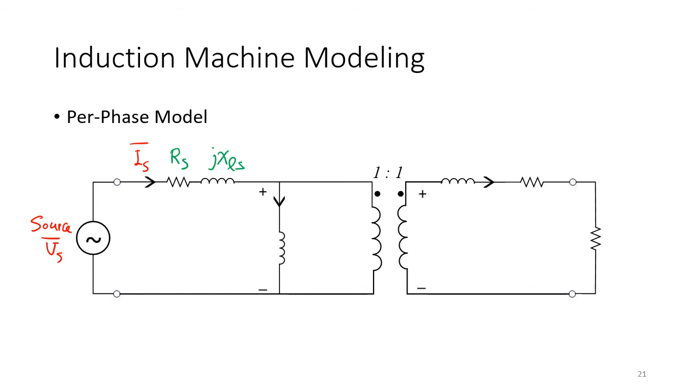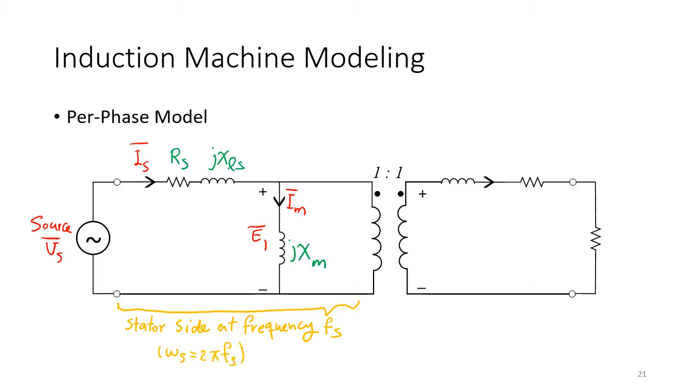Then we need to magnetize the system, and this time we have an air gap, a considerable air gap. So a difference here is that we need a higher magnetizing current. So we will have jXM with the current of Im, and the voltage of this part, the voltage of the air gap, we call E1. All together this is the stator side at frequency Fs, and omega s is equal to 2 pi Fs.